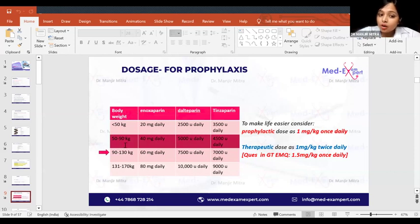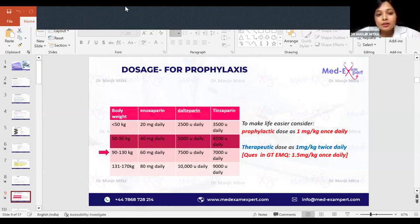Body weight is in this column. The body weight is increasing by 40 units, as you can see. It's less than 50, 50 to 90, 91 to 130, and 131 to 170, okay? Then we have this column where the enoxaparin dosages are given. It is 20 milligrams per day, and then there is a 20 increment from 20, and then it becomes 40, then 60, and then 80. Is it clear to you all? Can you all see the slides very clearly?